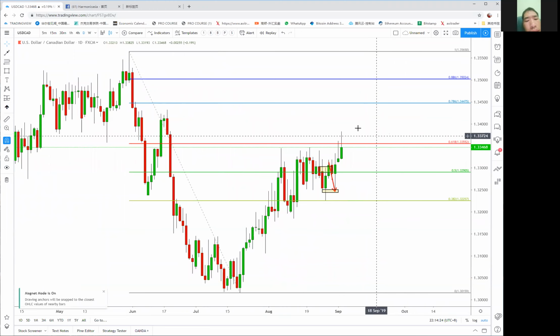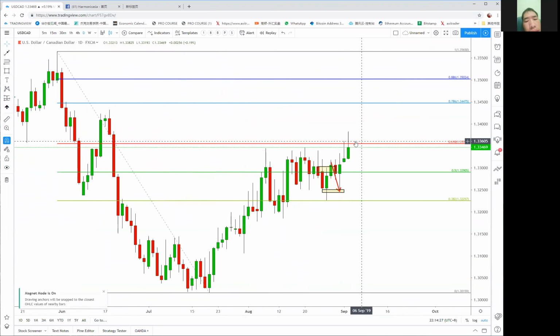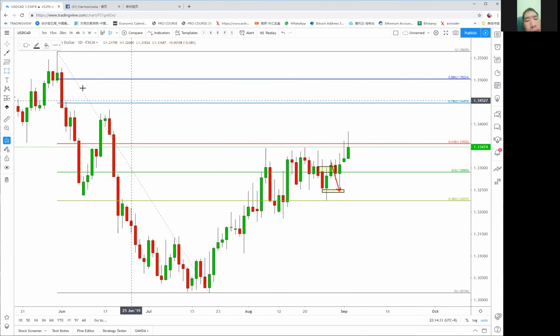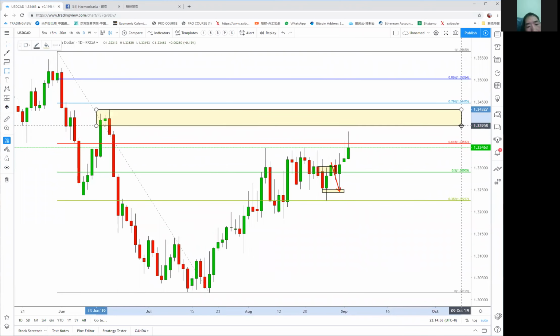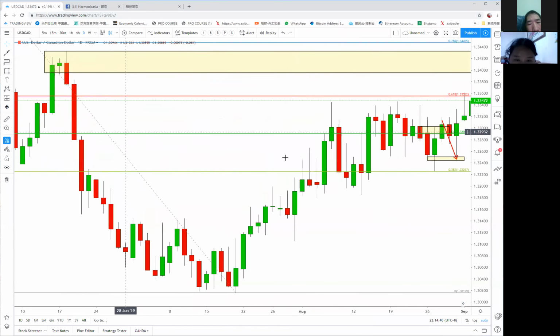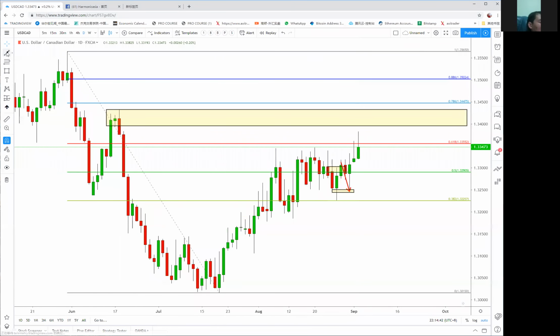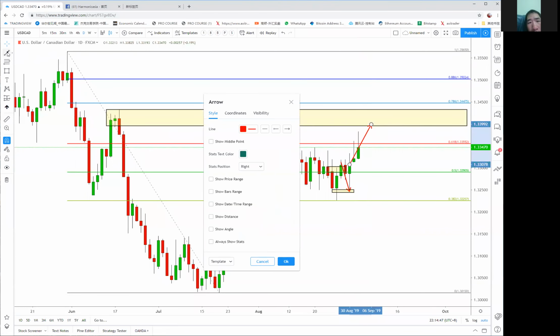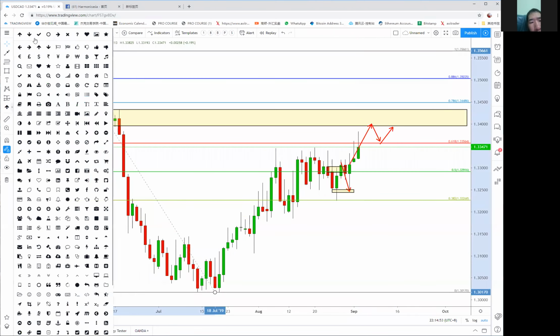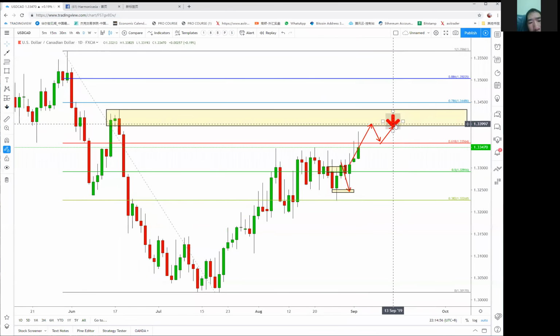1.3354. It is a little bit stronger than we expected. So do pay attention that the price may continue to rally to here, to 1.34. This place has some structure here, so we don't want to short right now. We want to wait for the price to come here and make a double top. You can try to short the second test. Try to short from here.